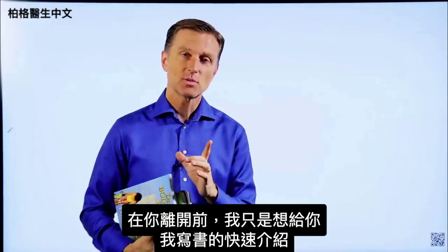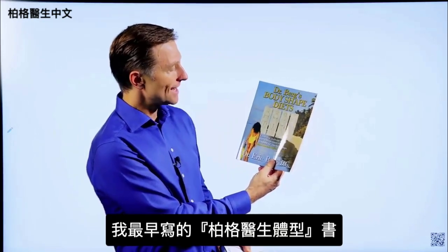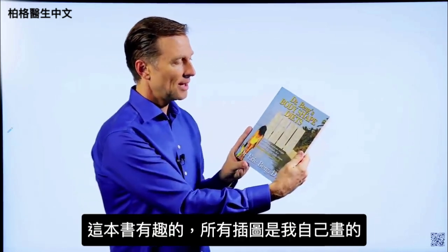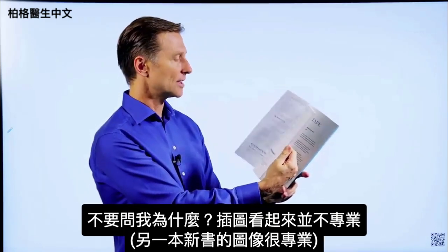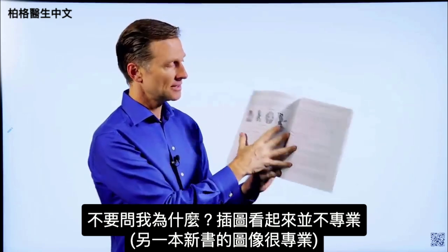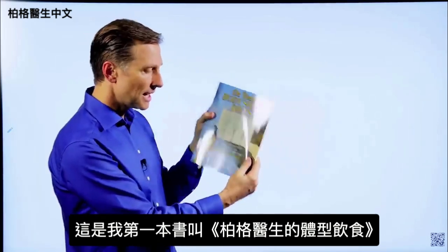Hey, before you leave, I just wanted to give you a quick history on some of the books that I wrote. This was one of the first books. It's called Dr. Berg Body Shapes. It was my attempt at writing about body types. What was very interesting about this book is I actually did all the images myself. Don't ask me why. They look not quite as professional as some of the images in the new book. But anyway, this is my first attempt right here, called Dr. Berg's Body Shape Diets.